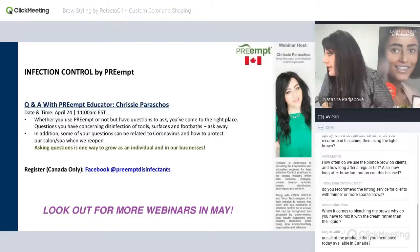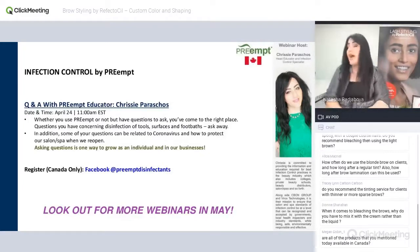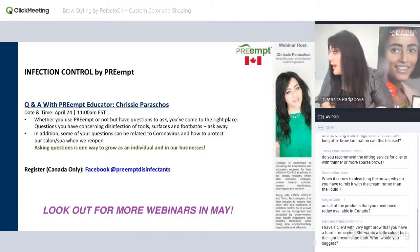I have a client with very light brow that you have a hard time seeing. She wants a little color, but the light brown is too dark. What would you suggest? How long are you leaving the light brown on? I still would suggest the light brown, and I would put it on for only 3 minutes. So I don't know how long you're leaving it on.